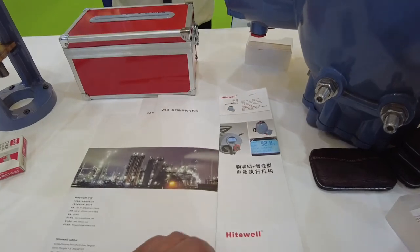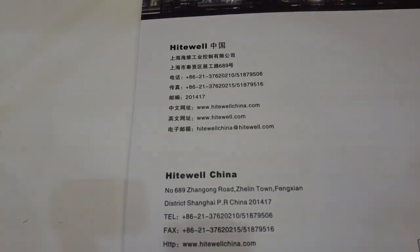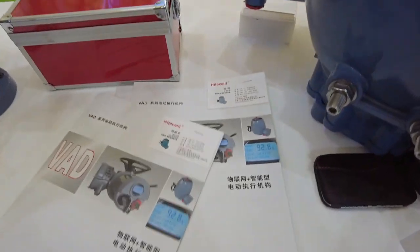Here we go. You guys can scan them there. It's not such a good one. Let's see. Okay, excellent.